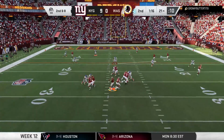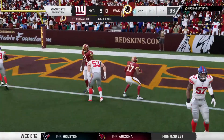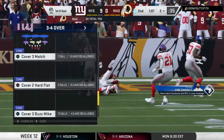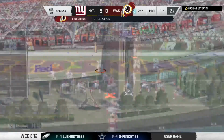Here's 2nd and 8. And Sanders has got it complete. Well, they are able to stop him, but he does take it all the way to the 2. An excellent pickup of 20 yards. First and goal at the 2-yard line.